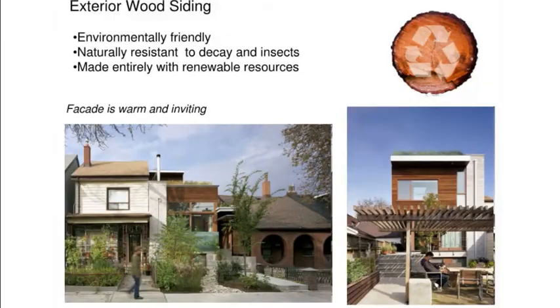Too many people live in badly designed houses, and we want to change that. It's Monday, May the 30th, and we're going to be talking today about exterior wood siding. It's actually an extension of the discussion we had last week about the house that was done by Levitt Goodman Architects in Toronto. Here's an image of that infill house, and it has wood on the front and the back.